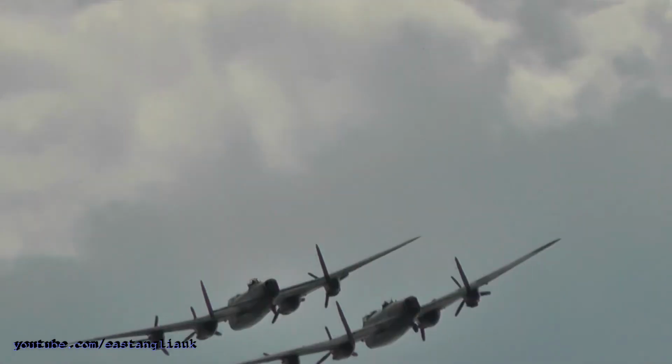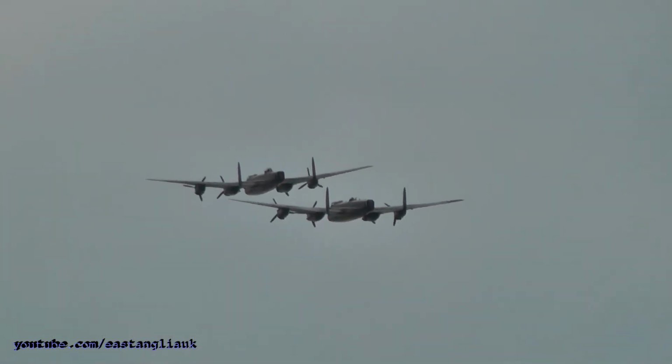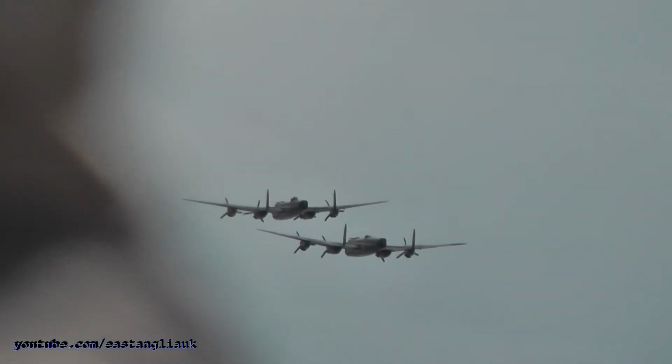For those who wish to know, it's the RAF's Lancaster that's leading, and the Canadian Lancaster is second. Who's on board the Canadian Lancaster at the moment?